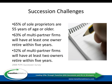And the average size of the firms that responded was about 4 partners. So you're seeing that at least 25% of the partner group is going to leave in the next 5 years. Almost a third of the multi-partner firms said that they would have at least 2 owners retire in the next 5 years. So needless to say, in those firms, that's a significant issue.